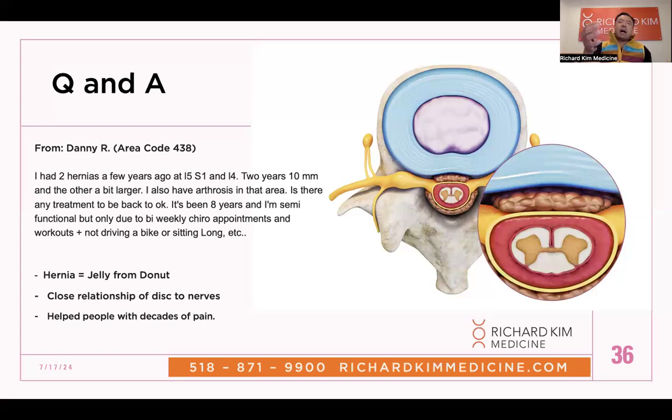And you can see in this example how close that disc in blue is to the nerves, which are all in yellow. So once you develop a herniation, we're talking about it very quickly impinging on your spinal cord or your nerves. There's a close relation of that disc to those nerves. And we've been able to help people with decades of pain, 10 millimeters or not. It's not an issue for us. It's really about going to the center of the problem, which is the disc in this case, and being able to restore that. So 2 hernias are not an issue, nor is arthritis. And it really sounds like you've tried a lot of non-invasive therapies and are now ready for the next step.